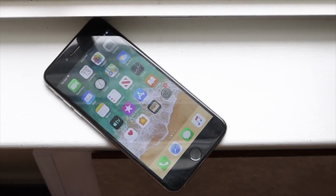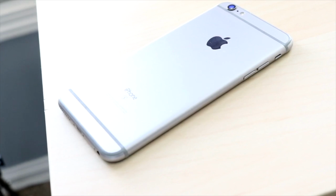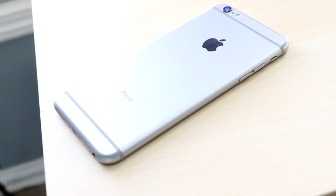If you already own a 6S Plus, I would say keep it until at least the new iPhones come out in September. It will at least last you until then. Even if it does get iOS 14 or it doesn't, it'll at least last you until then in terms of software support. So I would just keep it until then. I don't think there's a crazy reason to upgrade.